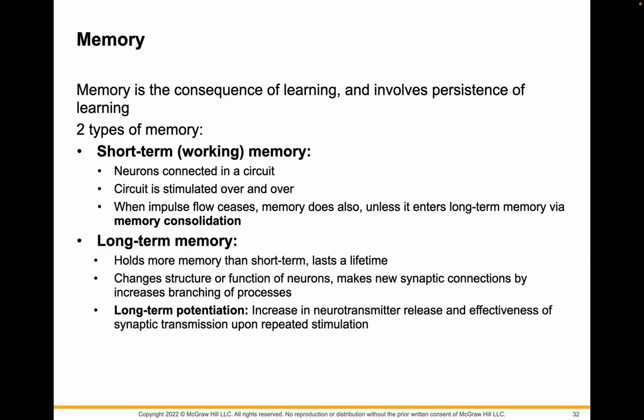There are two types of memory. Now, memory is, I love how they say, the consequence of learning. It involves persistence of learning. So that means just listening to this one time, you probably can't take the test and ace it. I'd hate it if you listened to it more than once, but it helps some people. But looking over your notes, highlighting, being active, persistence of the learning will create memory.